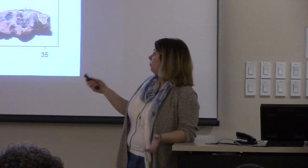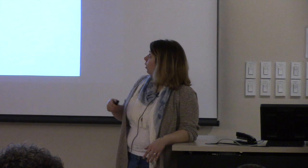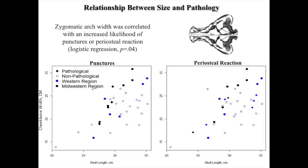And if you toss those measurements into an ANOVA and separate them out by the two regions, they are significantly different. There is also a relationship between the size of your face and how likely you were to have bite marks. If you toss that into a logistic regression, when you have a wide face, you're more likely to have been bit in said face.